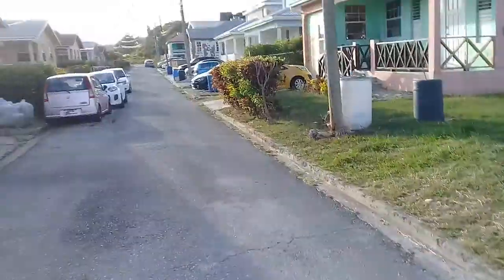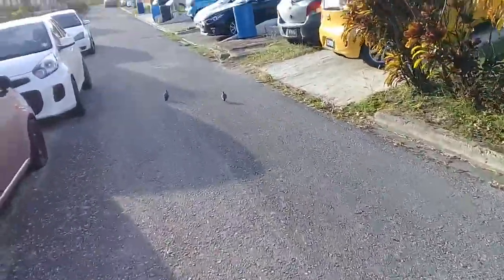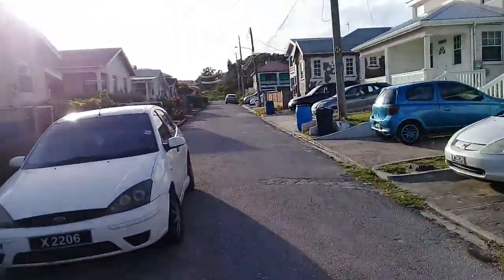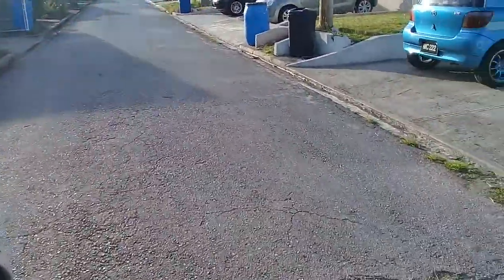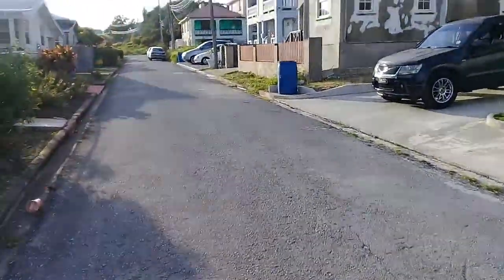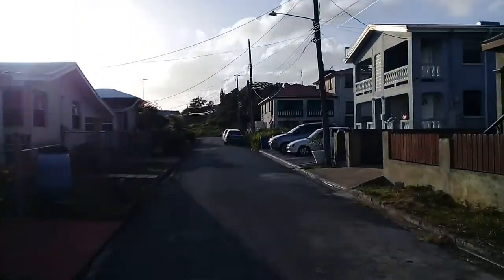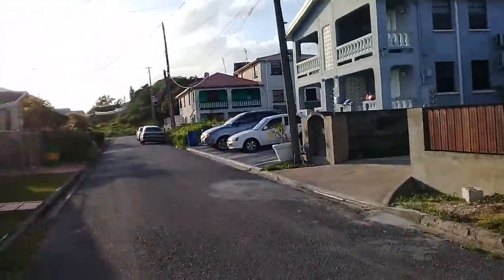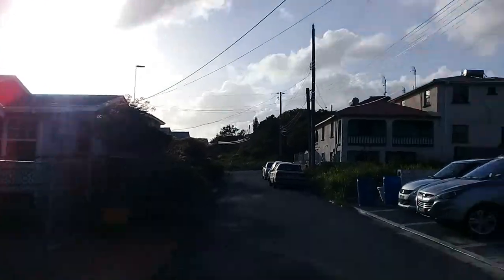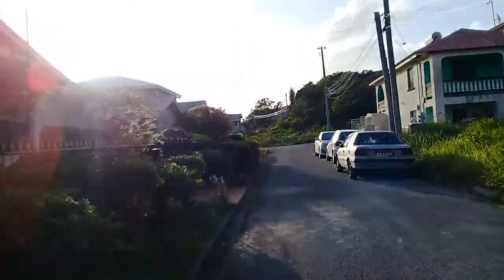This is the old Coverley development, and I will take you guys over to the new Coverley. This is the old Coverley, which is situated in the southern parish of Christ Church in Barbados. And this is the road, in close proximity to the airport, the Grantley Adams International Airport. It's Coverley, Christ Church, Barbados.